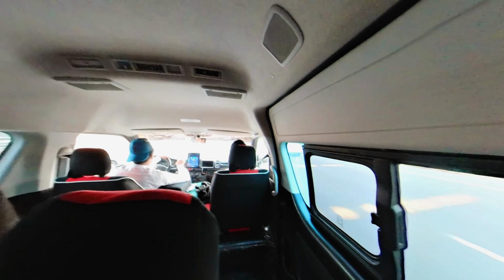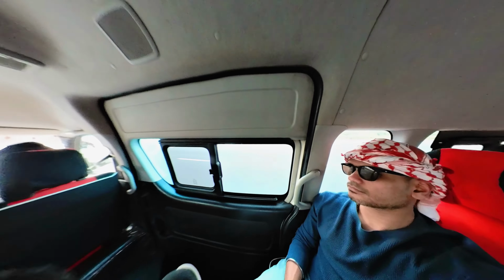They originally quoted me 900 AED for the whole trip, but I managed to haggle it down to 500 AED for 7 people. Not bad, right? But then again, we are Indian tourists, getting a deal is basically in our DNA.